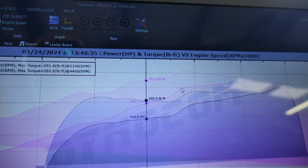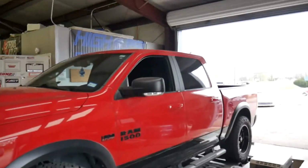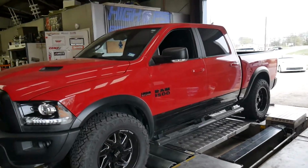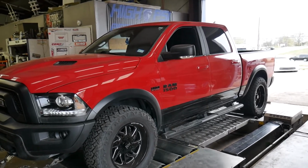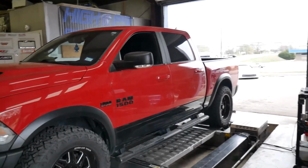You can see the kind of waves on both of them. That's just due to the throttle pedal on these things. You can't seem to get it to lock into gear, so having to ease into it so that way it doesn't downshift on me. But huge gains, sure the customer would be happy. And now his remote start works again too, so get this thing popped off the dyno, go take it for a test drive, and get her on back home.